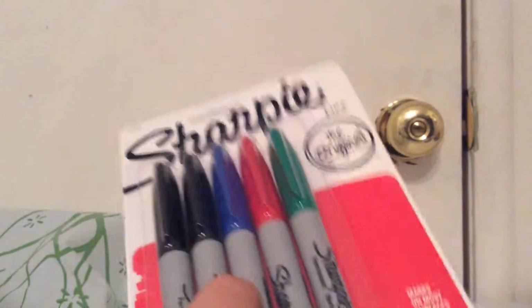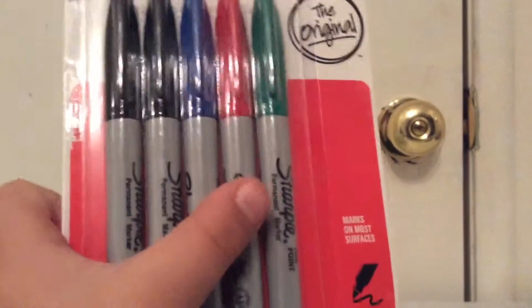Then, got some Sharpies, mainly because of these two. I'll need them for my Retaliator. I'm going to spray paint it white.